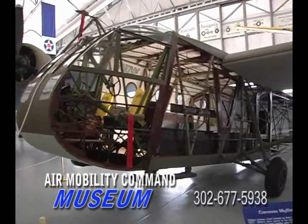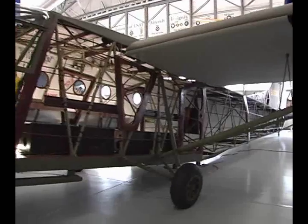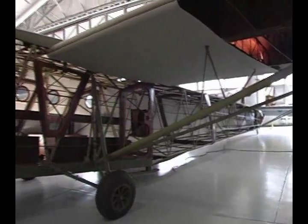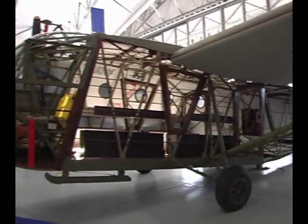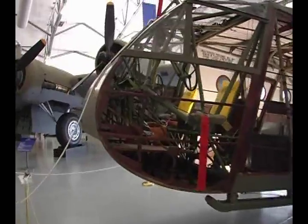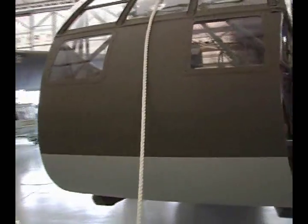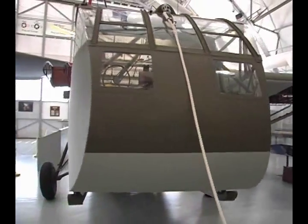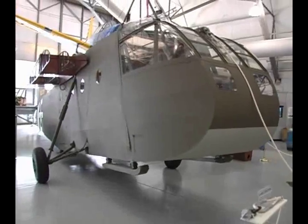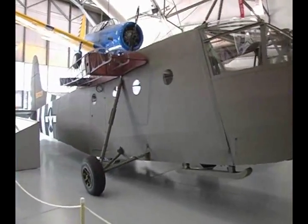Well, this is actually a combat glider, something you wouldn't think about. There are very few of them left in the world, about 10. They built 13,000 for World War II. It was a strong airplane, but it was a fragile airplane. It was meant to haul 15 troops into combat with no engine. So they were towed behind a C-47 and released, and a number of them could land in small fields and put enough infantry troops together to make a worthwhile fighting force.